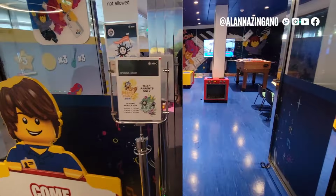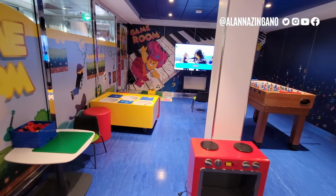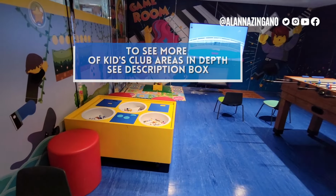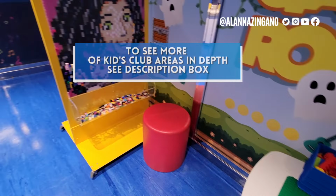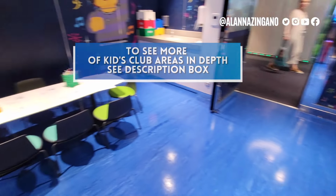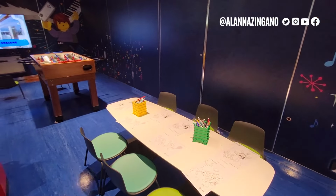This area I think is really cool because it allows parents and kids to hang out together as a space. A lot of times my daughter will want to do some Legos with us and enjoy some coloring, hanging out alongside with us. So this is pretty fun because it doesn't have an age gap to it, but it allows some nice family time.